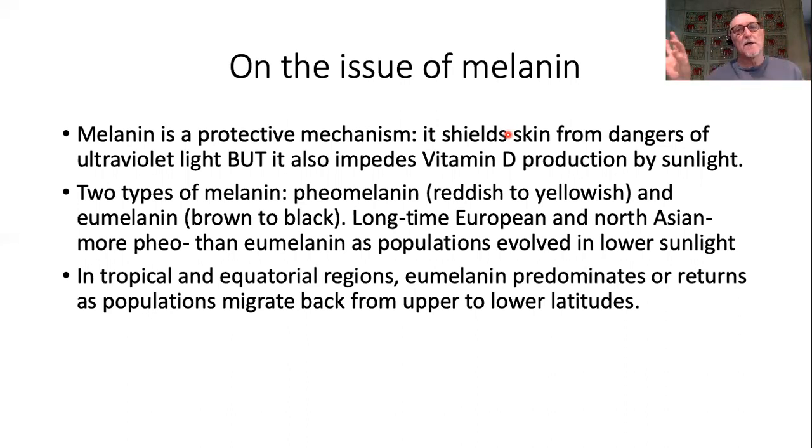So melanin is a protective mechanism, but there's a disadvantage to melanin. If you darken those cells of the stratum spinosum, you actually stop the light from reaching the deeper layers of the skin. And the skin has one very, very important function, and that is it produces a vitamin called vitamin D. Vitamin D is essential for all sorts of things, especially for calcium metabolism. This is one of the things that it is particularly involved in. So you have to balance.